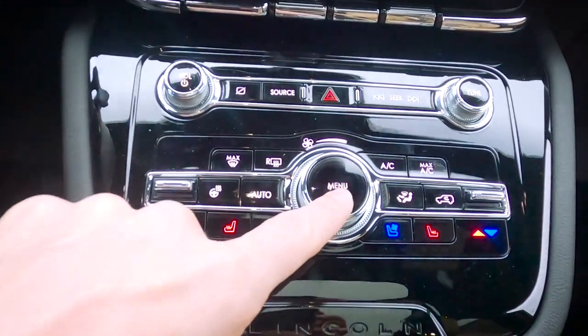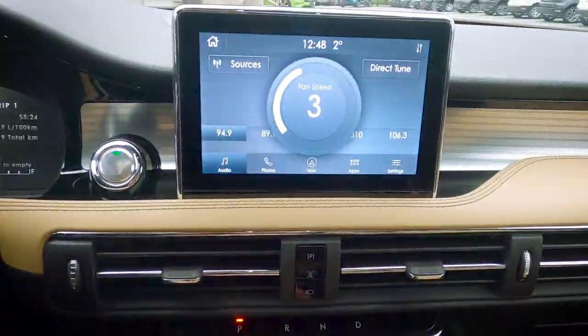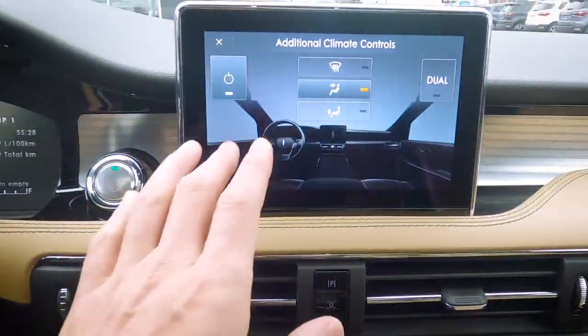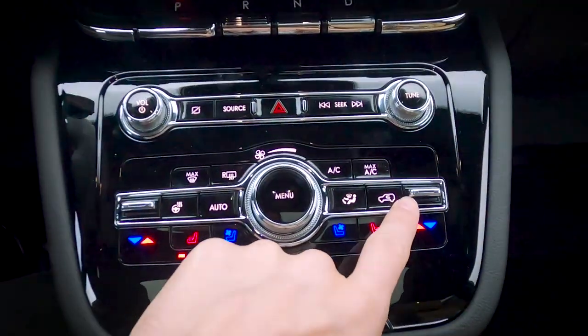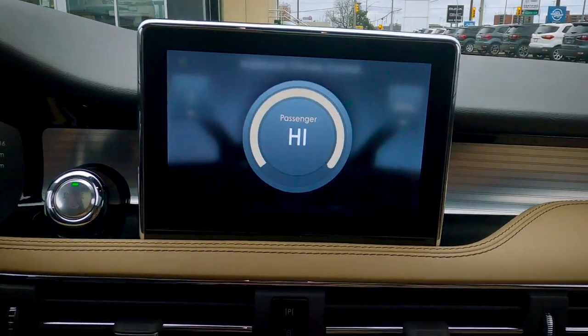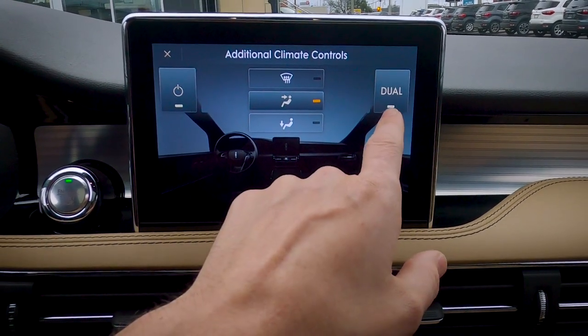Last one, we've got this little knob. So what this is going to do is a couple different things. If we rotate, it's going to let us adjust our fan speed, or we can actually push this big button in order to bring up the majority of our controls. So we do have dual zone climate control, which is really, really nice, different for the driver and passenger. When we set it to different passenger settings, let's let that go away for a second, but we now have dual zone highlighted.